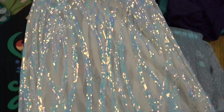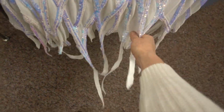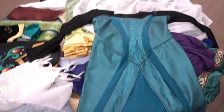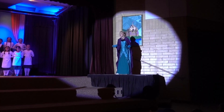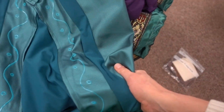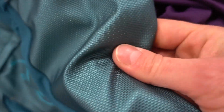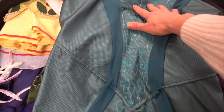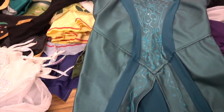And then this beautiful sequin fabric. This is a close-up of our transformation dress that Elsa wears over the top of her sequin dress. And it's this really awesome fabric we found at Joann's that's kind of a heavy, stiff fabric. We did the design with some fabric paint. Well, I say we, but it was actually a parent volunteer.